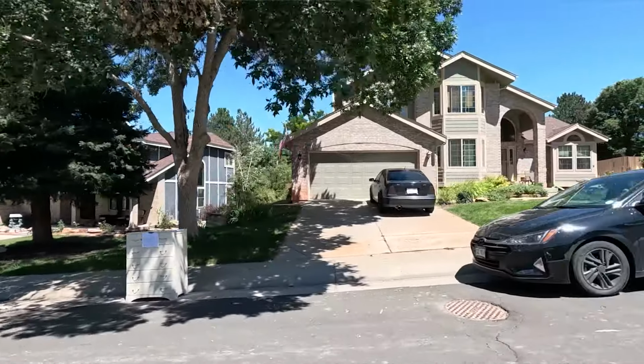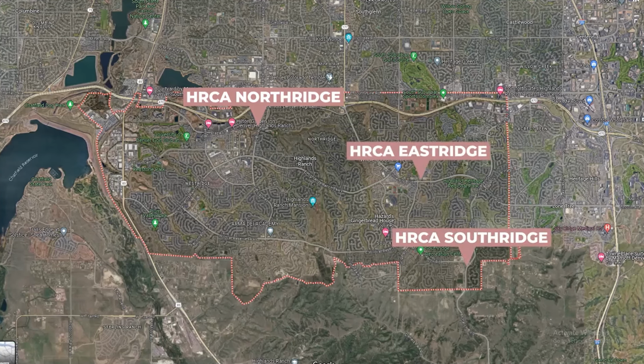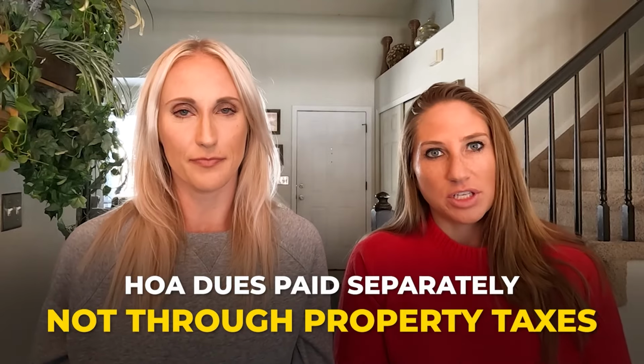Plus, they provide a lot of other benefits, like access to the rec center. We have 4 rec centers here in Highlands Ranch: North Ridge, South Ridge, East Ridge, and West Ridge. All come with fitness centers, pools, activities, and running tracks. And that is all paid through your property taxes. So by living in Highlands Ranch, you get access to all these rec centers, which is great.